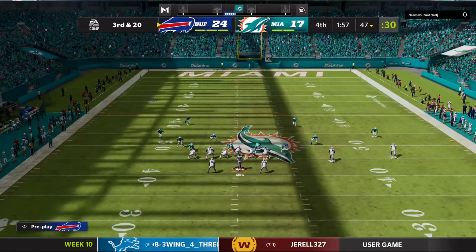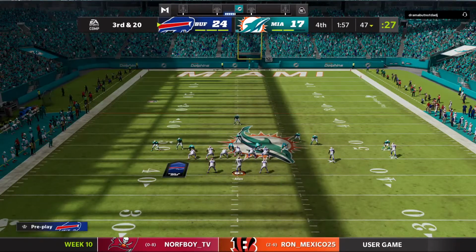This is a big 3rd down, and you'd have to think we'd see a timeout right away if they can't stop him here.